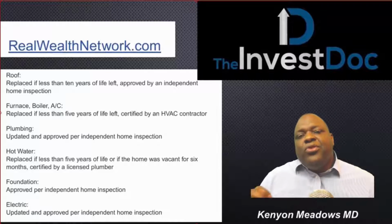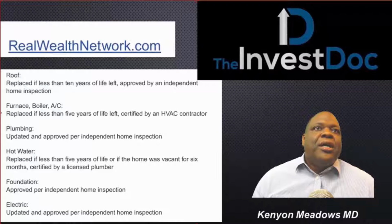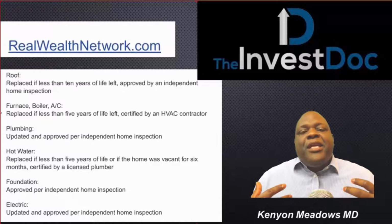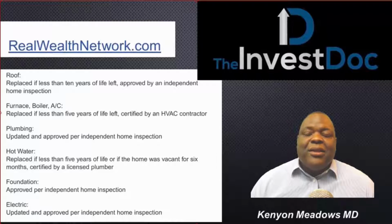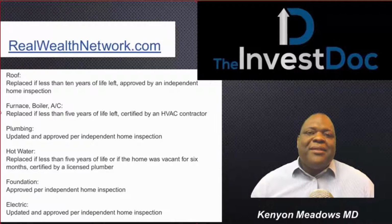See, the key thing is you want some of these main big ticket items. You want the turnkey provider to be able to either renovate them or to verify that there's a lot of useful life left on them, because you don't want to have to shell out major repairs during the first few years of ownership, because that could really wreck your returns and really not have you make as much as you would otherwise want to. So that's a big thing for me. Roof, plumbing, electrical, those main big systems of the house.